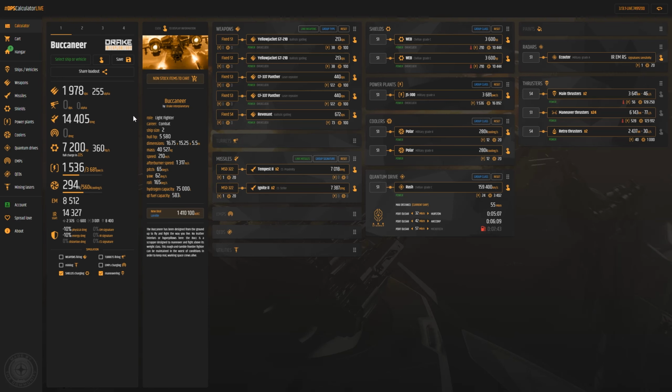So with that, let's take a look at the DPS. Right now, it is 1,978 with 255 alpha damage. Because it's a light fighter, it does tend to get in close. So with this DPS, as you look at our loadout here, this is a really, really good stock loadout. I'm only going to change two things, and even then, it's not going to make that much of a difference.